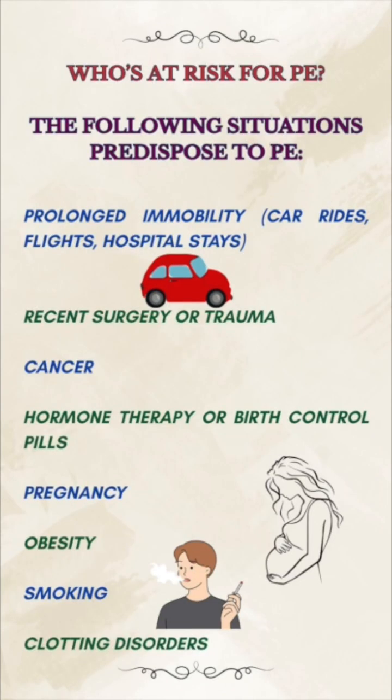PE can happen to anyone, but the risk is high in certain situations. Prolonged immobility, car rides, flights, hospital stays, recent surgery or trauma. Patients with cancer are at higher risk. Hormone therapy or birth control pills. Pregnancy is another hormonal state that increases the risk of PE. Obesity, smoking, and clotting disorders. Some are inherited and some unknown.